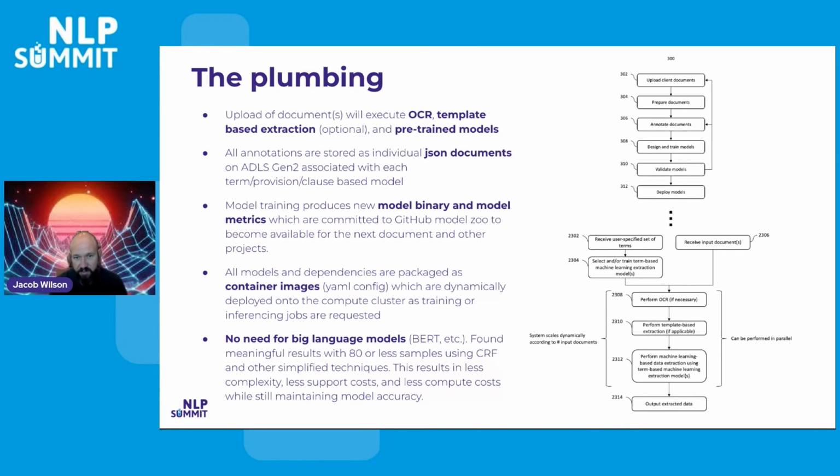So we've tried out a couple different things. I think BERT and GPT-3 and all those are very good for other specific tasks. But for NER and information extraction, we're getting better results with more simplified techniques, like conditional random fields, which use features around the text that you set up as you're setting up that CRF. And so we haven't seen a large need yet for BERT or some of the larger language models.